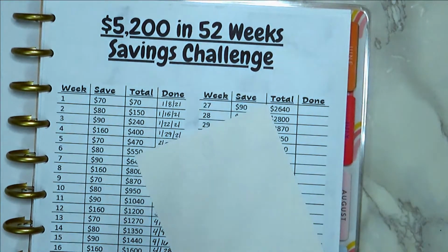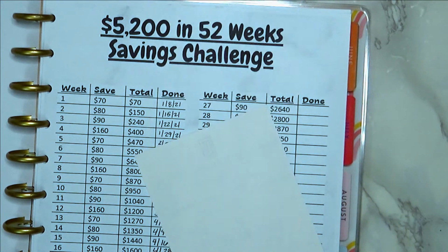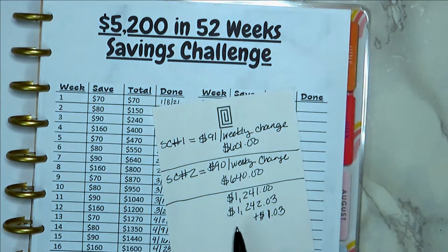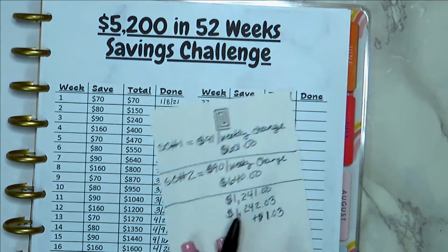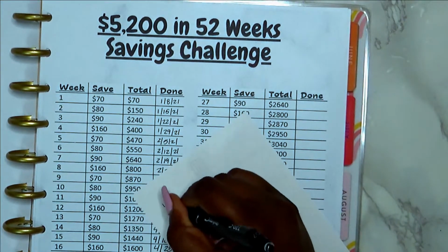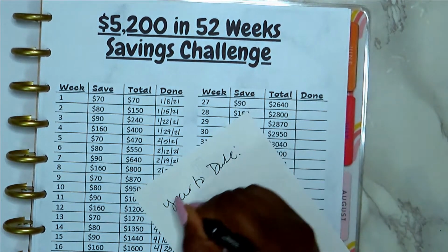Let's move on to actual totals, like year-to-date totals. So I'm going to post here my Ally savings account, which is where I said that I moved the balance for Q1. The balance for Q1 was $2,599, and then to date, which is what we just discussed and went through, to date for Q2 is going to be $1,242.03. So let's go ahead and do, I'm just going to say year to date.